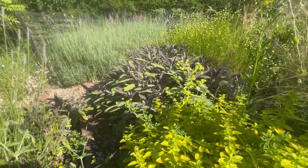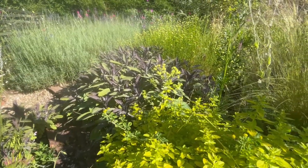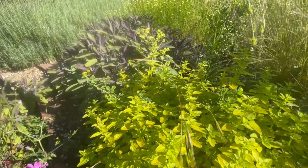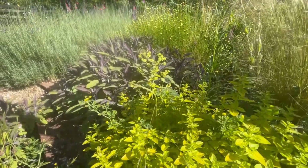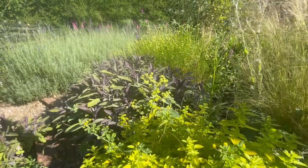Quite like this little corner. So there is the purple sage in the mid-ground. At the front there's golden oregano, and then behind them is the kind of pinheads of the Santolina.